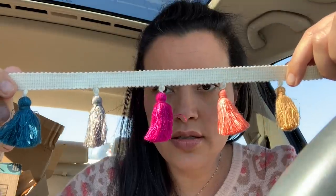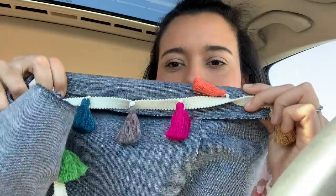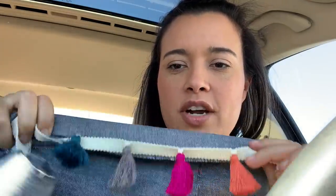And when I saw this, I knew exactly what I would make with the chambray. Ta-da! It is tassel trim in all these different colors. So cute, right? I'm going to make maybe an off the shoulder A-line trapeze tent-like dress, and use this as the hem. Something like this, I'm trying to do this in the car. Won't that be so cute on the hem of a dress?